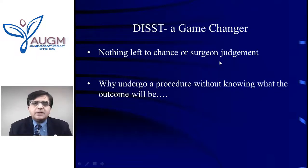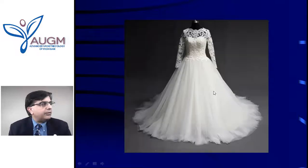Now, this is important. It's not up to the surgeon's decision or judgment. Oh, I think it looks tight enough. It's not left to chance. We know right away. What you see is what you get. You stand up, you cough, no leak, it's all done. Why undergo a procedure without knowing what the outcome will be?